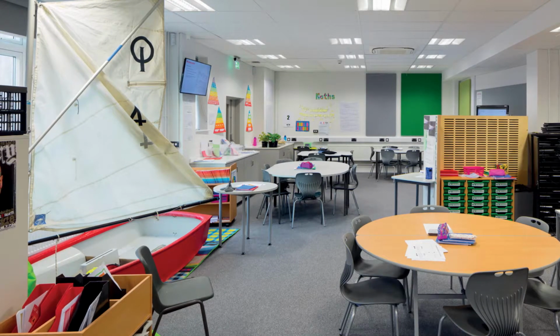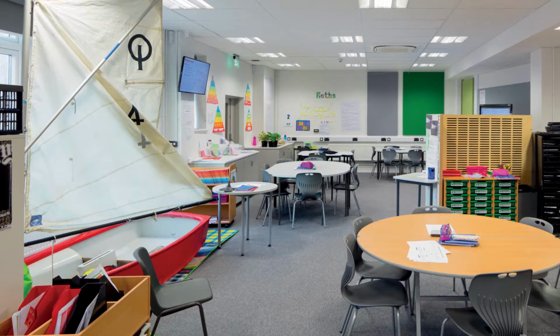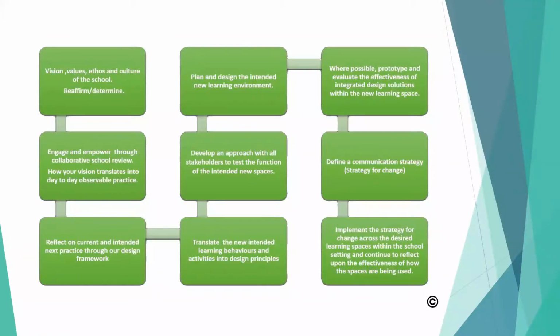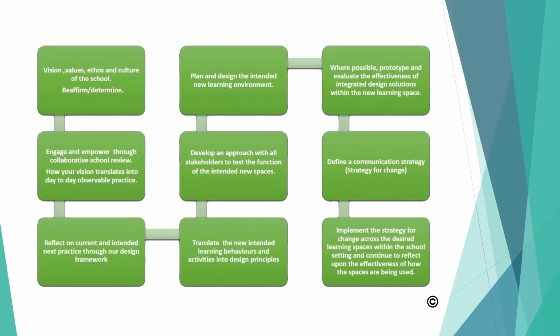And Bhavini will be explaining that in the next part of our presentation. So the important part that we take from that is that we're translating those new intended learning behaviours into design principles. We use those to ensure that we have some definition of what we're structuring and working with you.